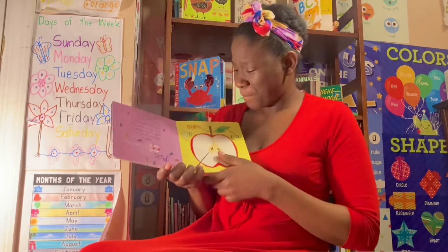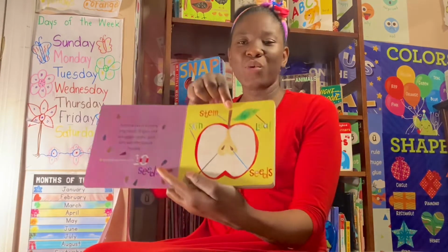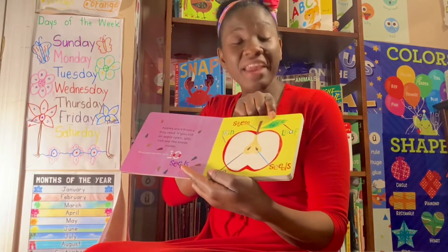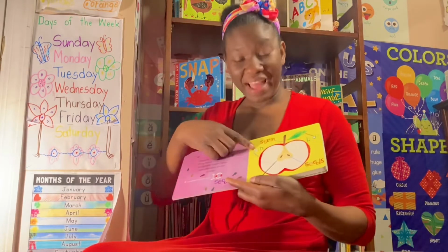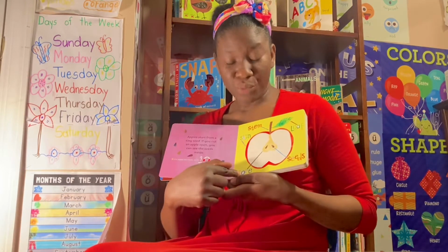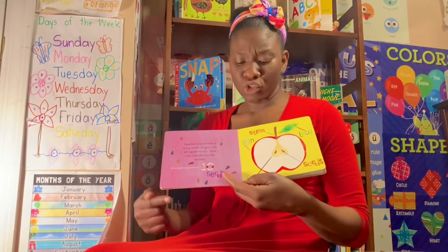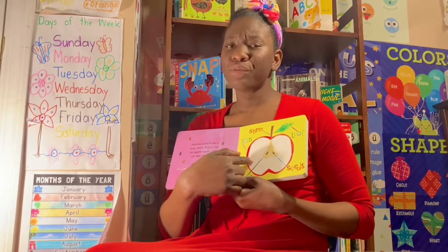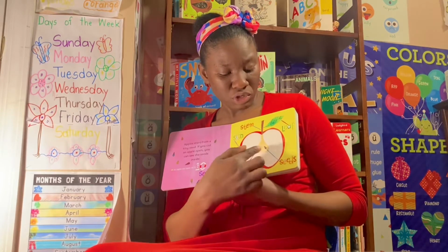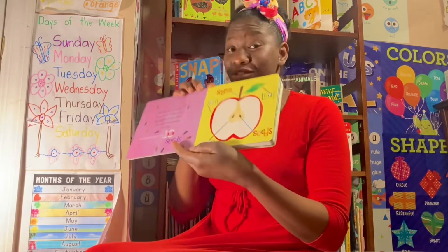That should be fun. Now let's look at this apple. Here we have the apple stem. And here we have the apple leaf. And here we have the skin of the apple. Here we have the core of the apple. And the core of the apple is inside. So in order for us to get the core of the apple, we have to bite the skin. And inside of the core, we also find the seeds. How many seeds do you see in this apple? Right now, it's 2. Yes.